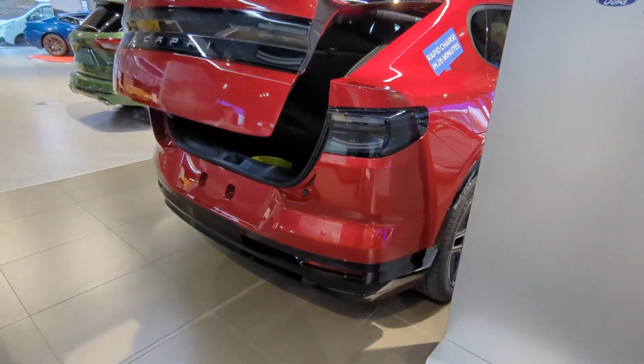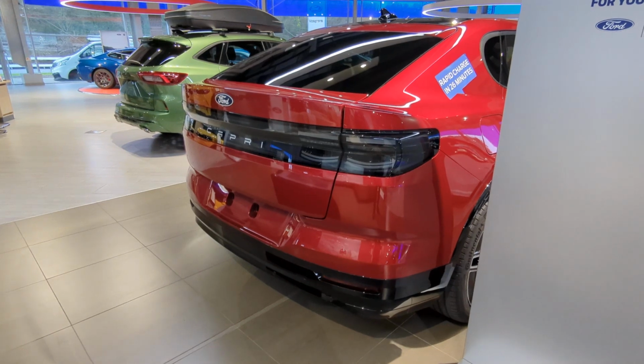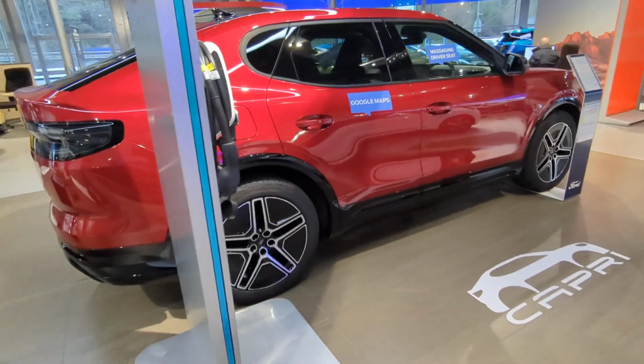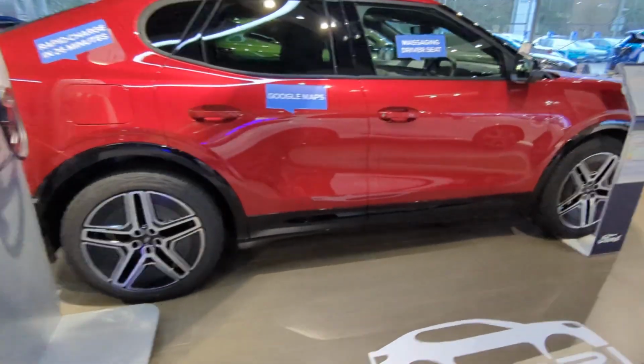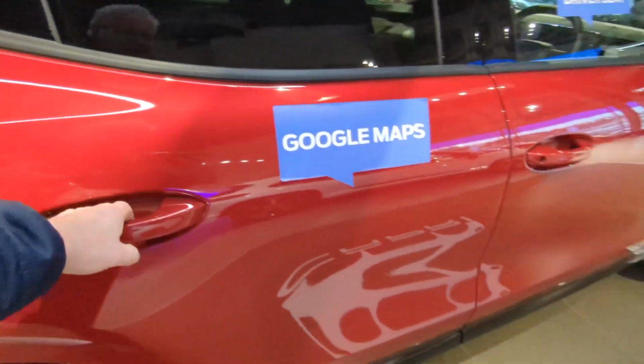Being the premium, this is a 379 mile range car. Sorry, 369 miles, get it right. And charges 10 to 80% in 29 minutes.